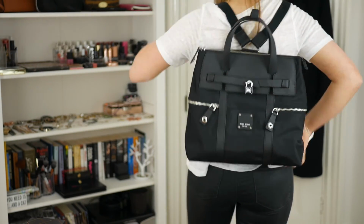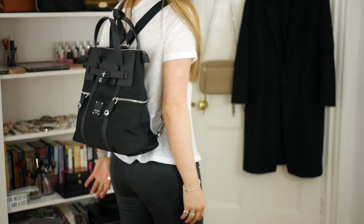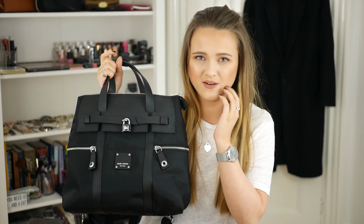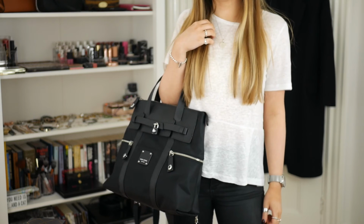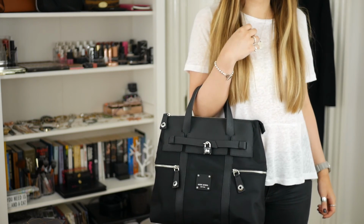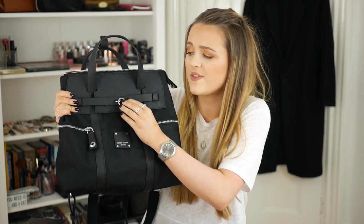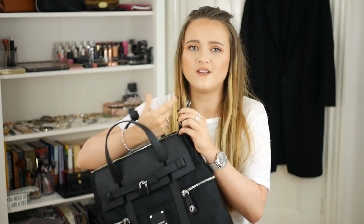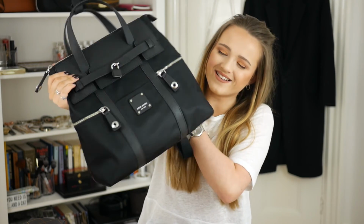Henri Bendel is a brand based in New York. You can only buy off their website unless you pick it up off eBay or something like that. I've not really seen many on there or on Depop either. I've not really seen anyone with them where I live at all. But these retail at, I think, £245. This is the big version. This is their Jet Setter backpack. It's their classic bag that they brought out. It's very individual to them. I've never seen anything like it, and I just absolutely love it. It's just so cool. So I was so excited to get this, and I just wanted to show you guys.